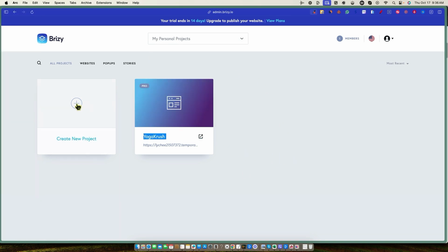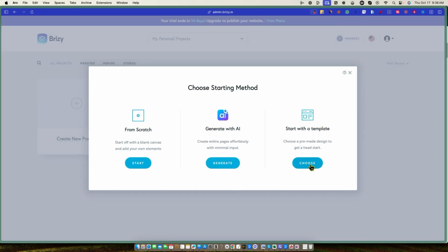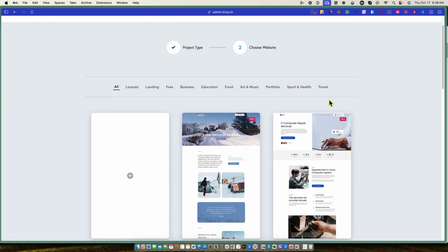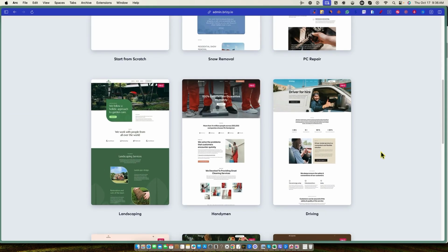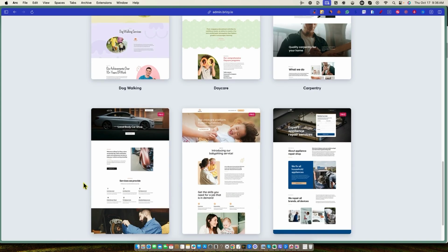One other thing, I'm going to say create a project. I want to see what the template looks like. So start with a template right here, choose. Let's see what these templates are. So you can come down here. Let's say you want to build a landing page right here. So they have these fantastic looking templates right here. I'm glad that I'm showing this to you guys because these templates are really good.